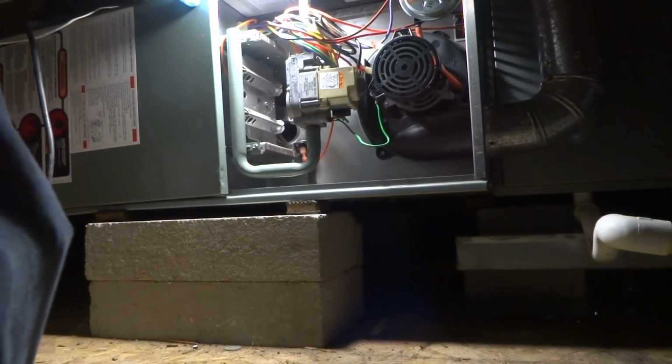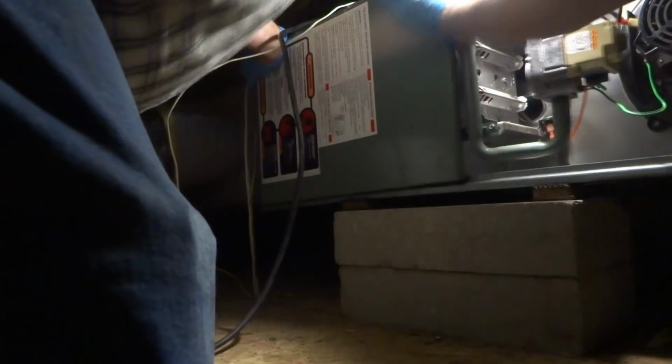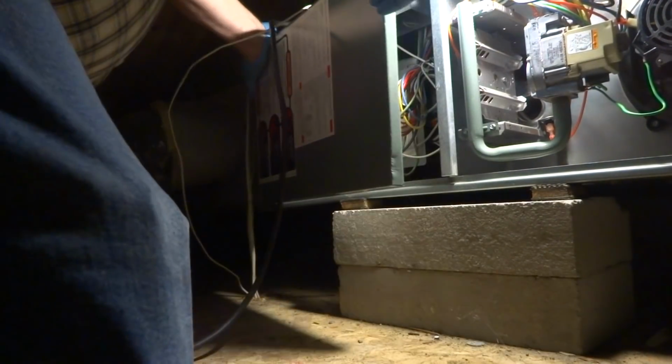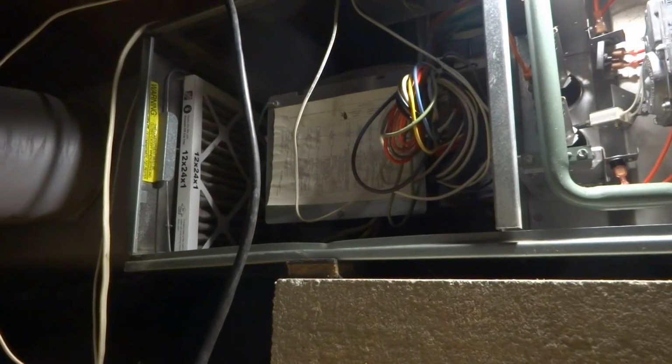Looks like the door might have popped off. Nope.